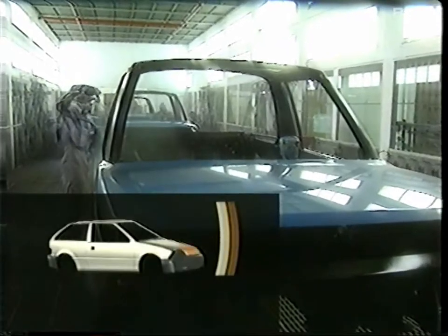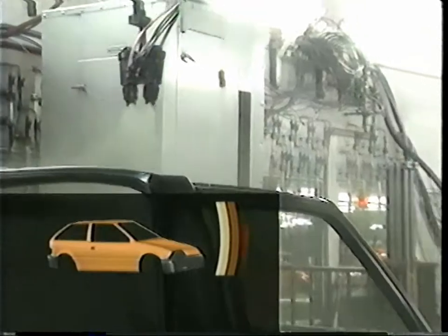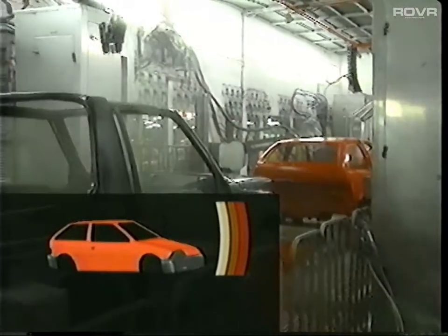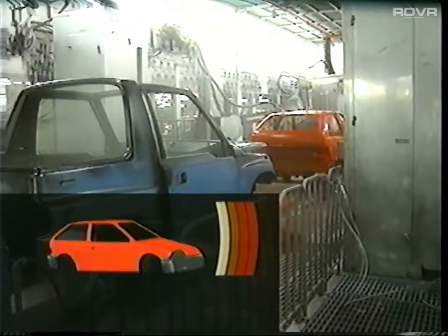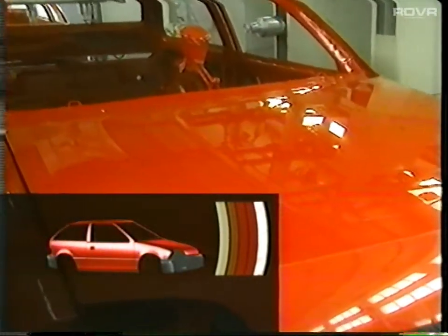And then we apply a color-keyed primer before we apply our final finish. In the final finish, we apply a base coat and clear coat. The base coat is applied in two stages, and then we apply a one-stage clear coat. The clear coat is designed to be acid resistant and give us a nice finish.